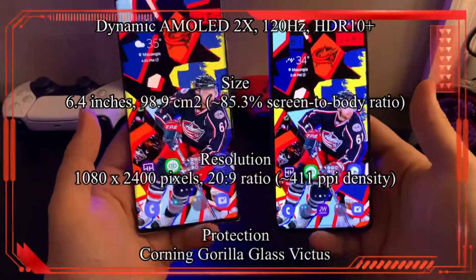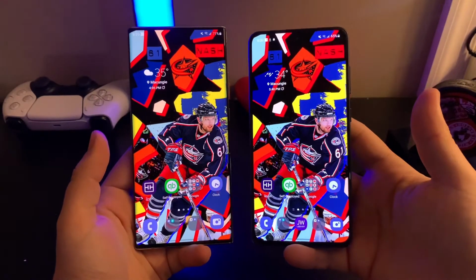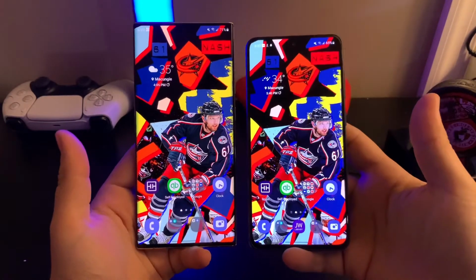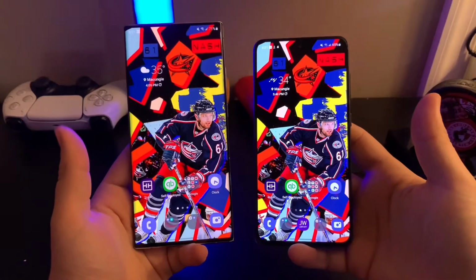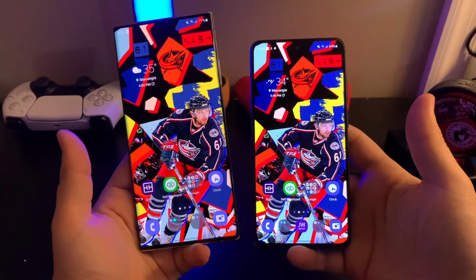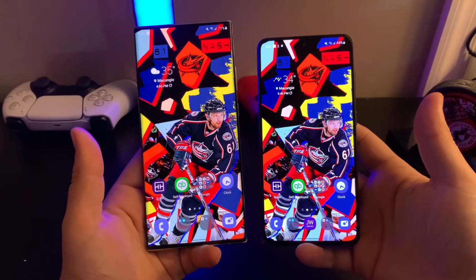When we're looking at these two screens, I had mentioned in the S21 FE review that it wasn't quite as good of a panel as Samsung's top phones like the Note 20 Ultra, the S21 Ultra, and I'm sure the S22 Ultra and all the S22 phones that are coming out soon.